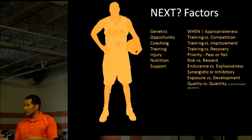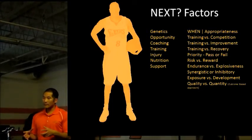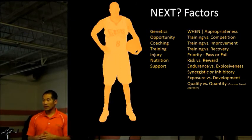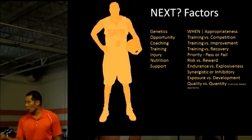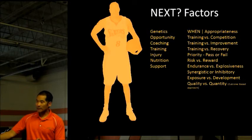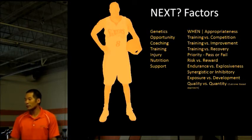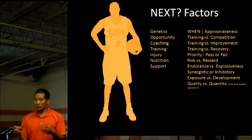Other times, we need to understand that maybe games and competition and skill development don't take precedence. Maybe certain qualities are pass or fail. Can you guys think of any quality that might be a pass or fail quality for a basketball player? This is a really tough, challenging question, but it'll define you as a coach.